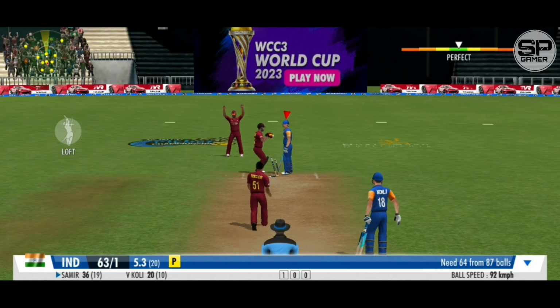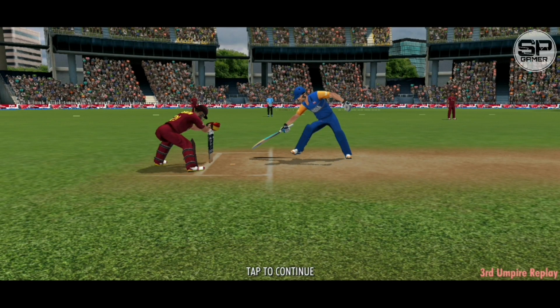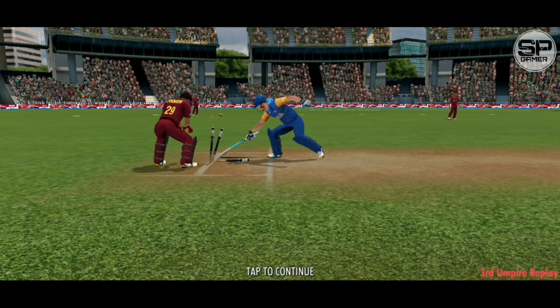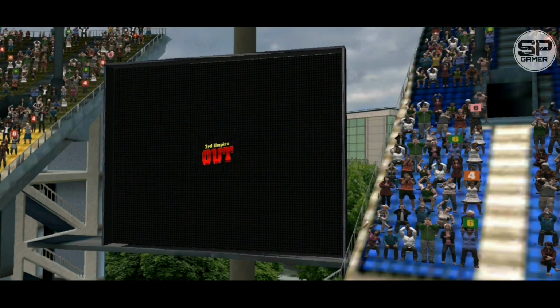Well, that might be a dangerous close call for the batsman. The bails off. Is he in or is he out? Stumped!